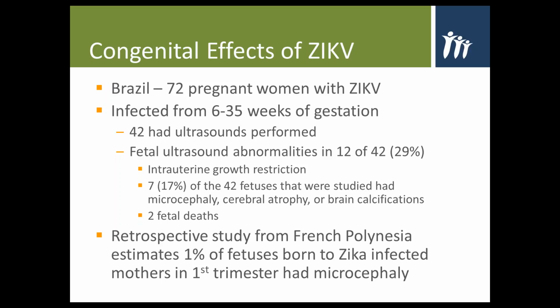There was also a retrospective study from French Polynesia that estimated that 1% of fetuses born to Zika-infected mothers in the first trimester had microcephaly. So I think what I take from this is the absolute, probably maximum percentage of pregnancies where a Zika-infected mother is going to have a baby with a severe abnormality. Probably the top range is 29%, but it's probably somewhere down between 5 and 20%. Probably in the lower ranges. We just don't have good data yet.